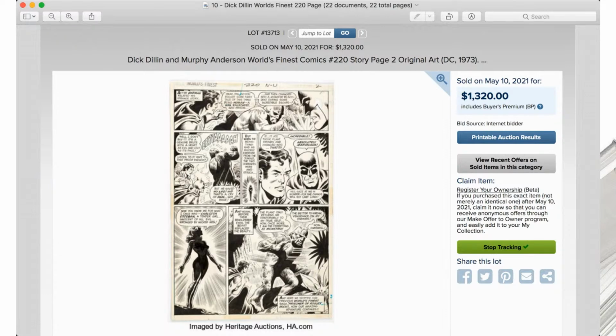We were looking at a lot of the Garcia Lopez ones from issue 244. Now we're looking at Dick Dillon, Murphy Anderson from issue 220. I dig all of these World's Finest from that era, the 70s. There's some great artists on that title, and this is no exception here.